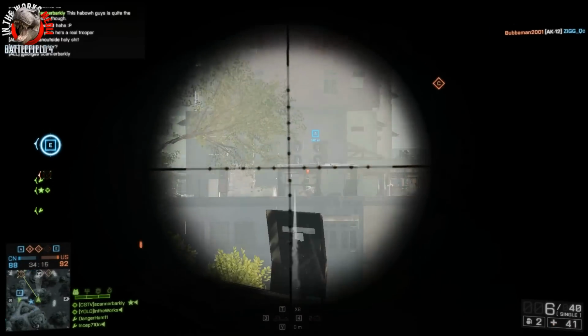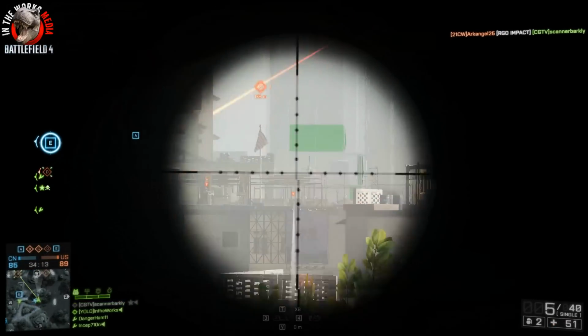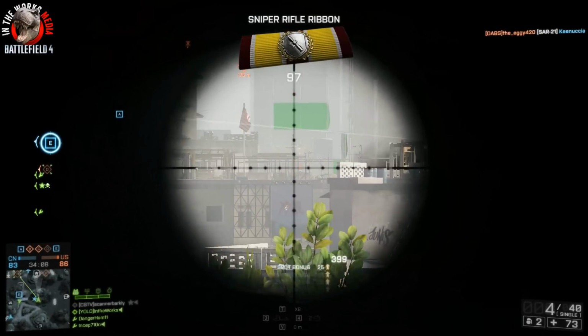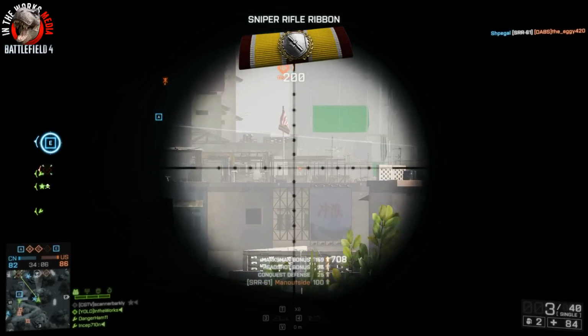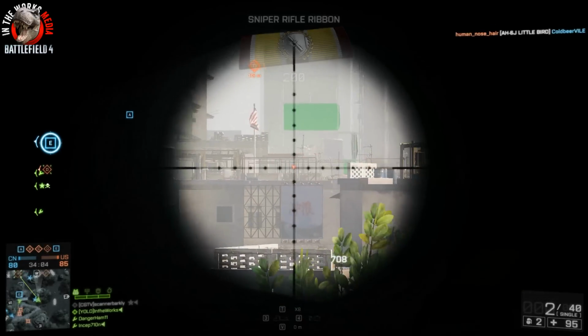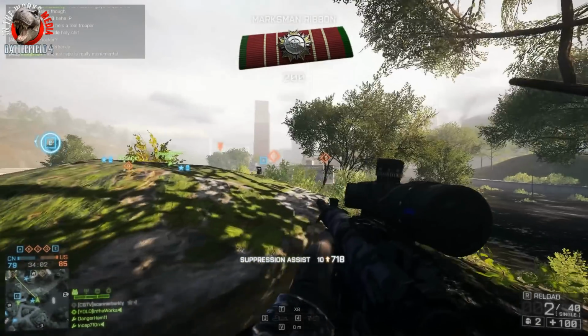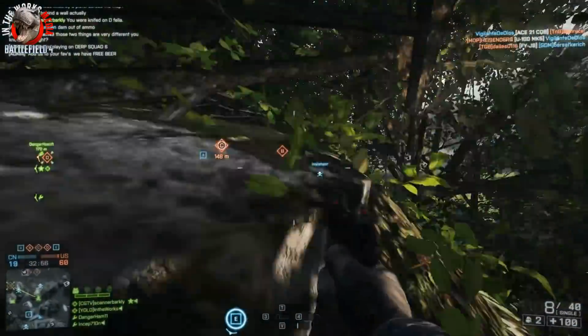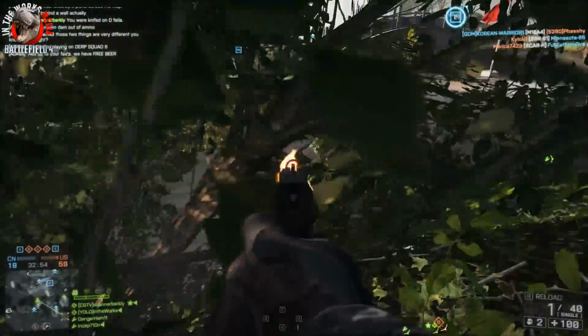This is your go-to. I mean, I've got almost, I think, 270 kills with this weapon, which is a lot considering I don't do a ton of sniping. And a lot of my sniping has been mixed among the other rifles just to try them out and experiment with them. But when it's all said and done, I always find myself coming back to the SRR-61 just because I do enjoy it the most. So try it out. It's definitely the most annoying sniper rifle.